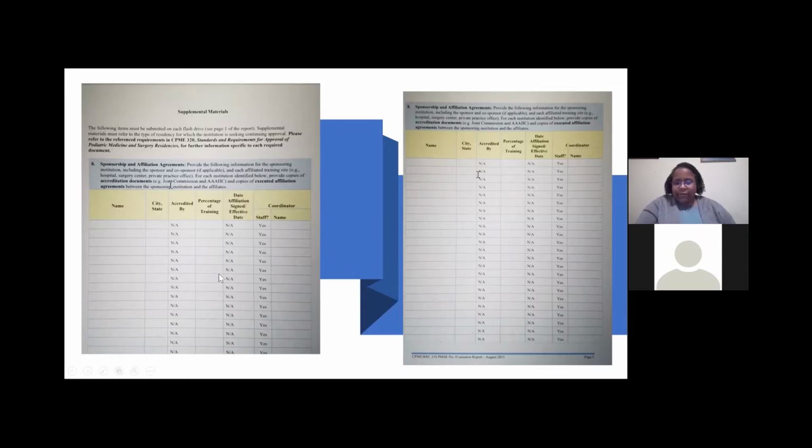Back to the 310, the first section is the supplemental materials. And this first section requires that you designate the affiliates. You must include the affiliate name, location, their accreditation information, the amount of time that residents participate at that affiliate, the effective date of the affiliation, as well as a site coordinator for each affiliate should be designated. Notice that the council gives you 2 sheets so you can include all the locations that the residents do rotate. It's important not to omit any.